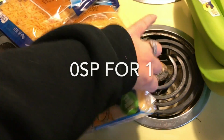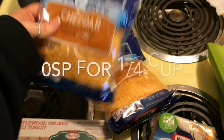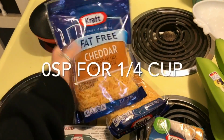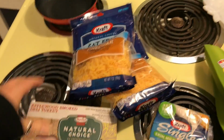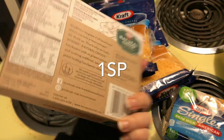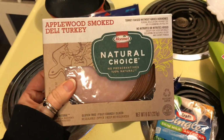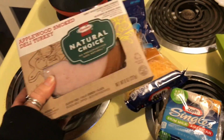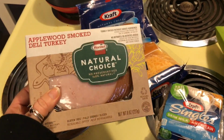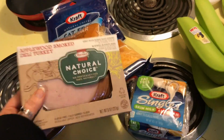Picked up some fat-free cheese slices. I love these on sandwiches. They melt really nicely. And I got some fat-free cheddar. I'm so excited that Walmart had these. They usually don't. And then lastly, I got some Applewood smoked deli turkey. This is Simply Filling. It has 0.5 grams of fat. So yeah, I won't be buying 2 kinds of turkey next week. I was just trying to be all strict with myself today, but that's everything.